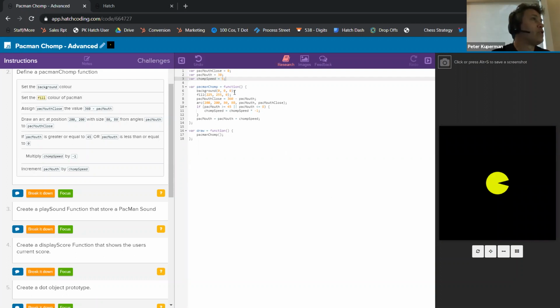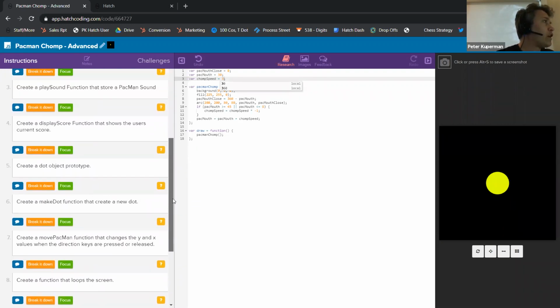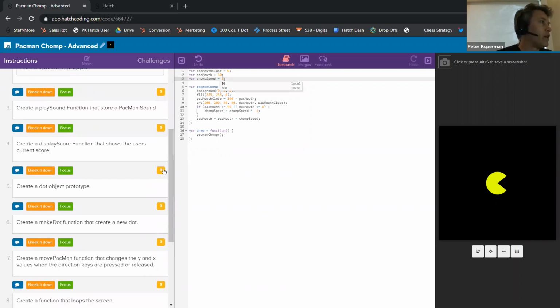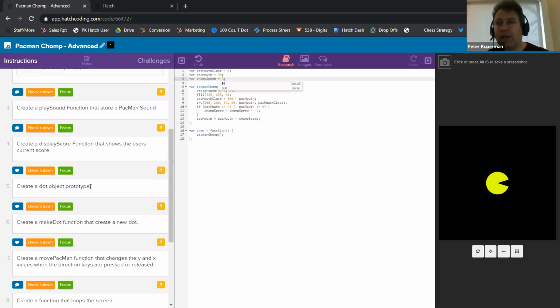So we have this Pac-Man chomping, and it's chomping at a pretty good rate. I'm just going to slow it down just a little bit for now. And we're going to build the dot prototype. And this is a complicated concept, but it's actually not really that hard. So what it's going to be is, when you guys see a Pac-Man game, is there just one dot, or are there lots and lots and lots of dots? Can somebody tell me if there's lots of dots or only a few dots in a Pac-Man game?